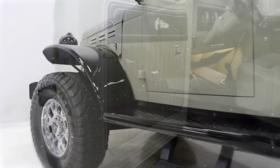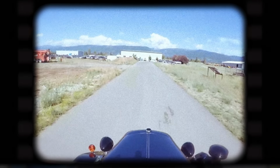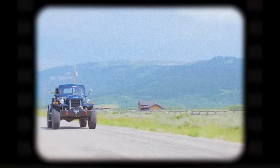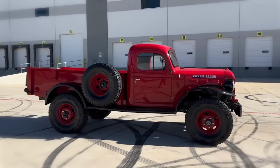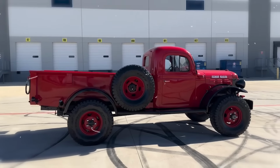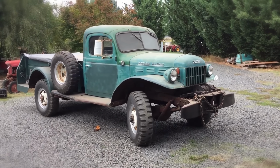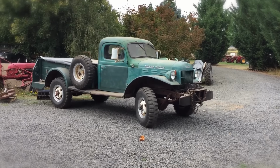By the late 50s, the flathead engine was considered obsolete, offering poor fuel efficiency and limited power. The truck was heavy and cumbersome, which made it difficult to handle, especially on modern roads. Additionally, the lack of comfort features and a stiff suspension made it an uncomfortable ride for daily use. These factors combined to make the 1958 Dodge Power Wagon less appealing to consumers looking for a more practical and comfortable vehicle.